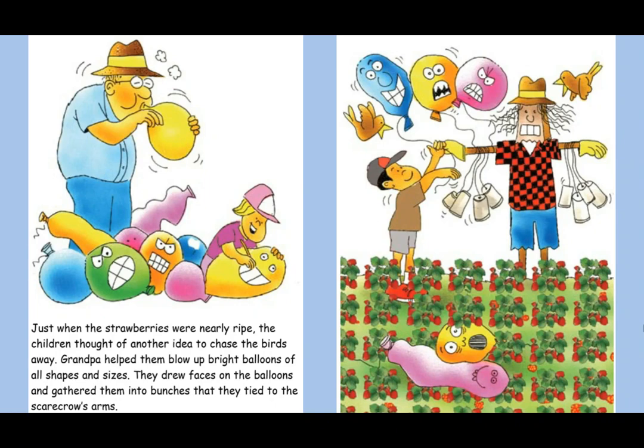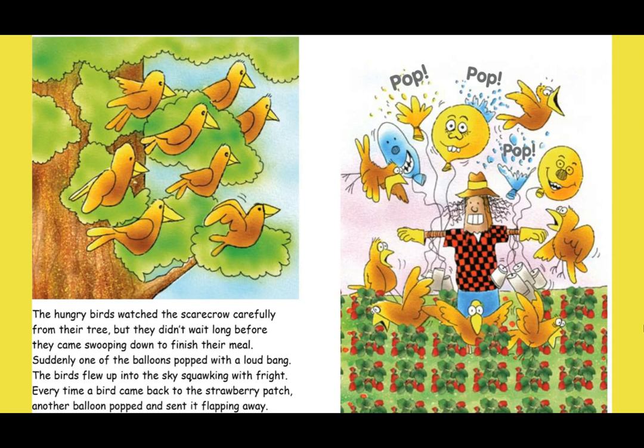Just when the strawberries were nearly ripe, the children thought of another idea to chase the birds away. Grandpa helped them blow up bright balloons of all shapes and sizes. They drew faces on the balloons and gathered them into bunches that they tied to the scarecrow's arms. The hungry birds watched the scarecrow carefully from their tree, but they didn't wait too long before they came swooping down to finish their meal.